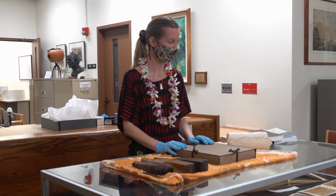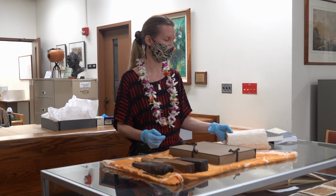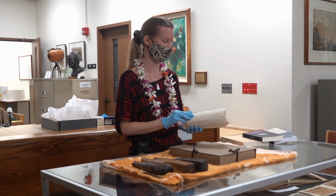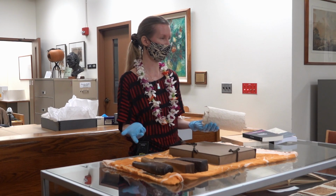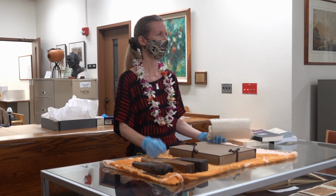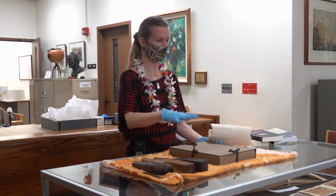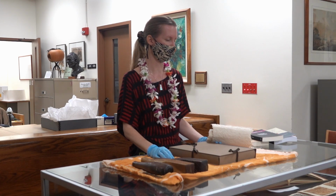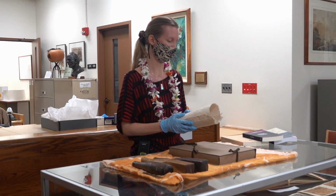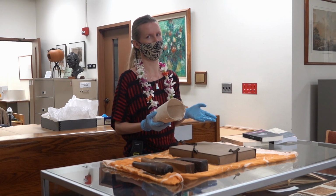So yeah, that's a little overview of kappa, and the cool thing about this material is that you can constantly change it and transform it. You can beat it once, and that first beating is mo'o before it's kappa. You can dry that for 100 years if you want to, come back to it, re-wet it, lay it on top of another piece, and beat it into kappa. It's a really incredible material to work with because it's really forgiving in a lot of ways, but it also totally has a mind of its own, in my experience.